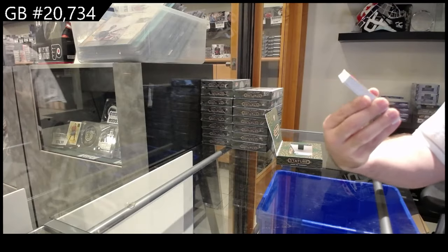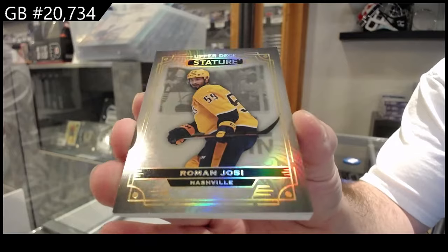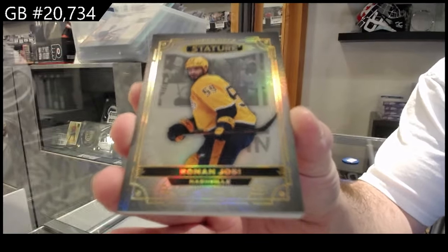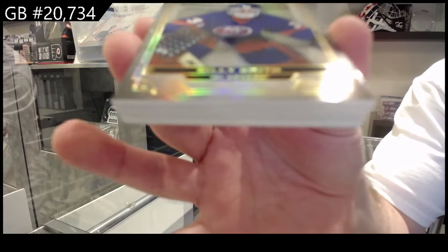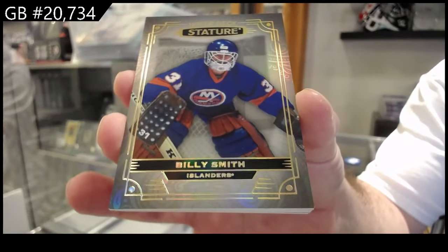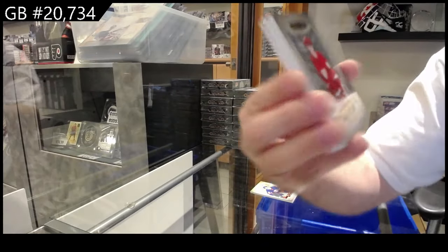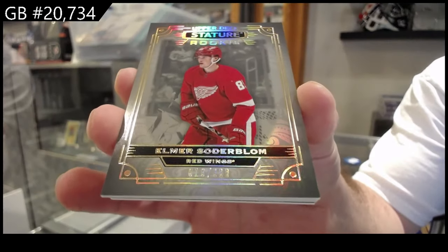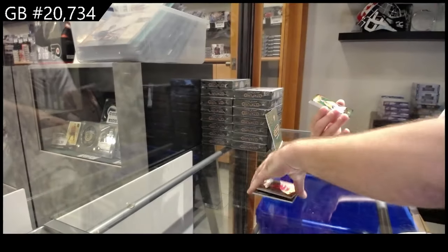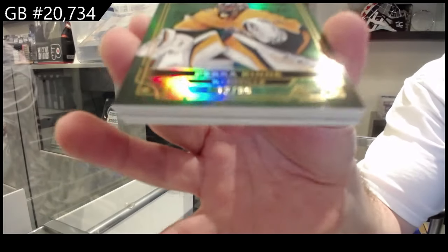All right, box number one. Roman Josi for the Preds. Nice, clean, cut-looking base. Mind you, every year I love Stature cards. Very clean. For the Islanders, Billy Smith. For the Red Wings, a $3.99 Soderblom. We got a green to 99 for the Preds of Pekka Rene.